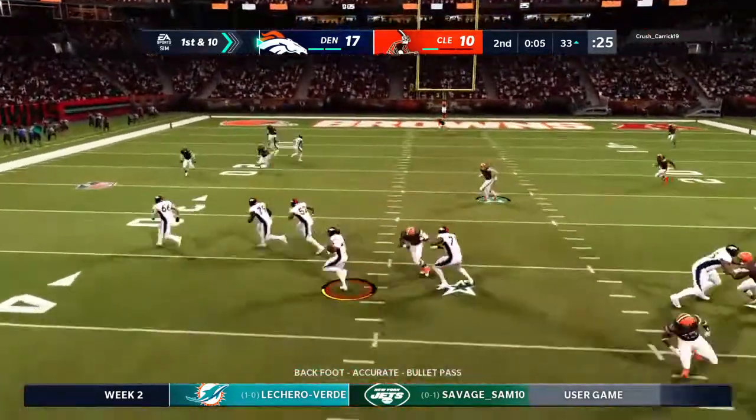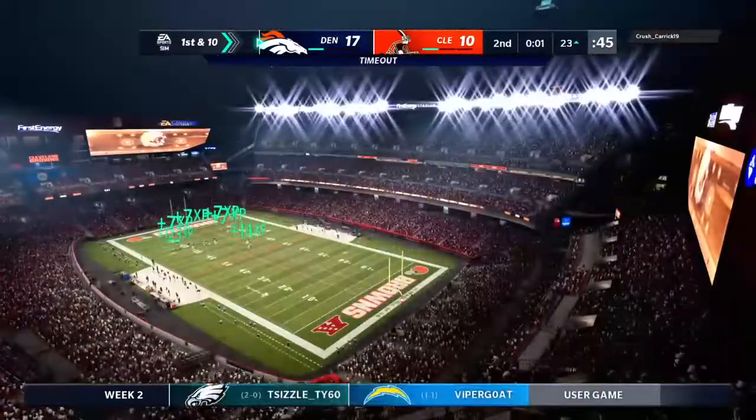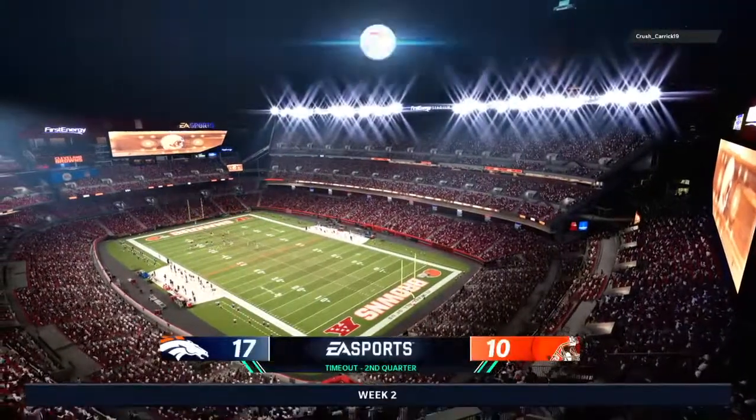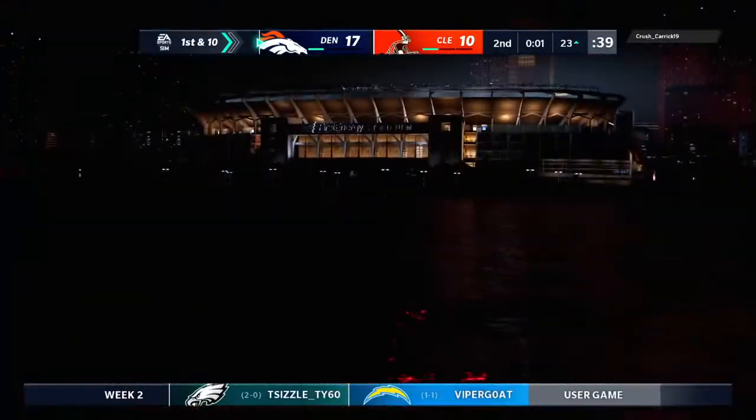Back now to throw. They'll try and set up the screen. It's complete. And brought down, but not before they're inside the 25. And with just 1 second remaining in the first half, they'll call the timeout.